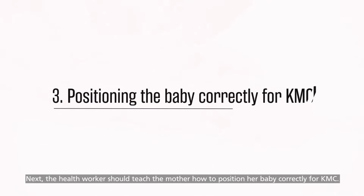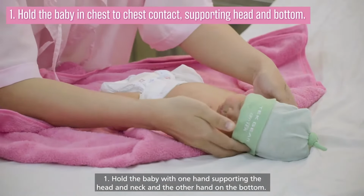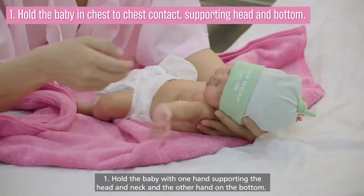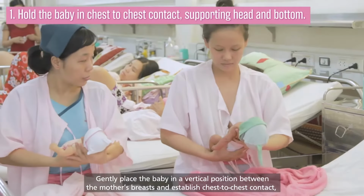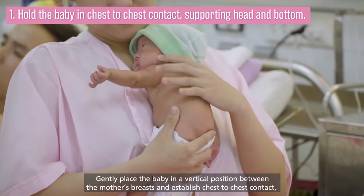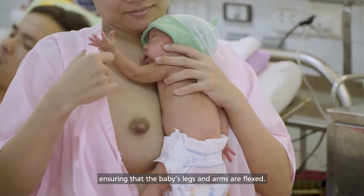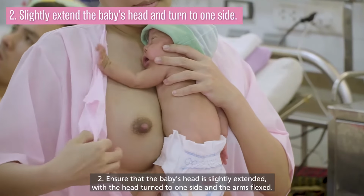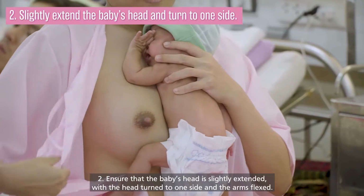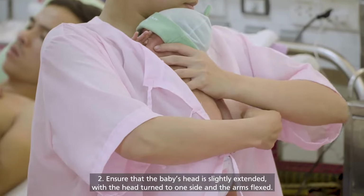Next, the health worker should teach the mother how to position her baby correctly for KMC. 1. Hold the baby with one hand supporting the head and neck and the other hand on the bottom. Gently place the baby in a vertical position between the mother's breasts and establish chest-to-chest contact, ensuring that the baby's legs and arms are flexed. 2. Ensure that the baby's head is slightly extended with the head turned to one side and the arms flexed.